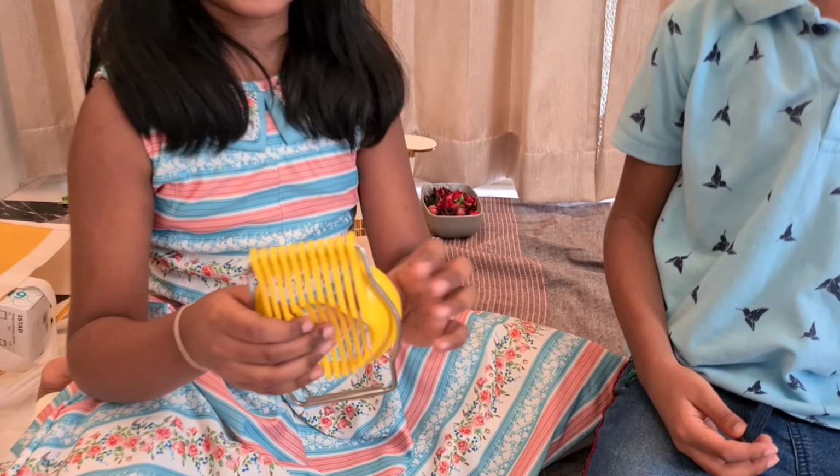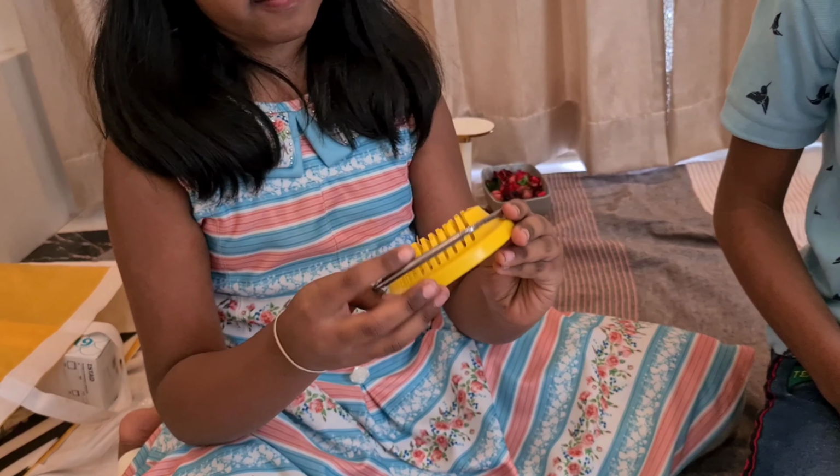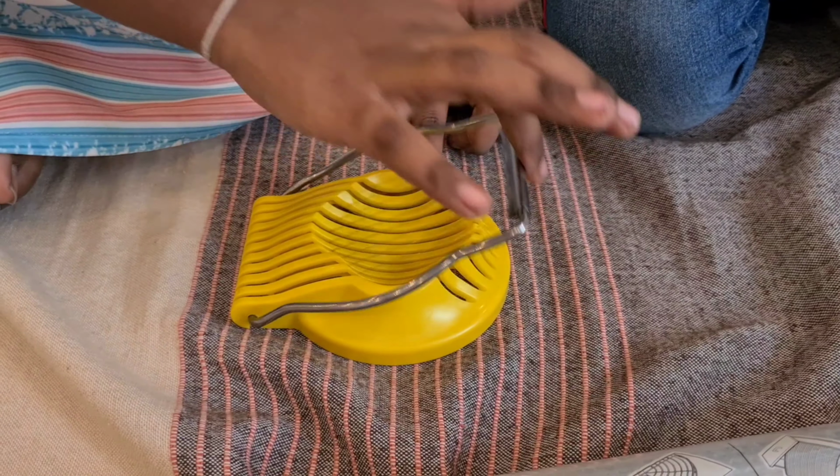This is an egg slicer. It slices eggs. And it can also cut slices of fruit like banana and kiwi. And this is how it works. Now it's going to cut your finger.